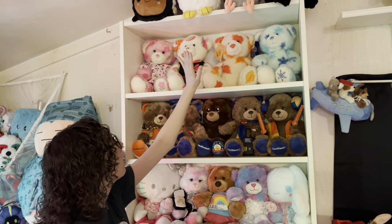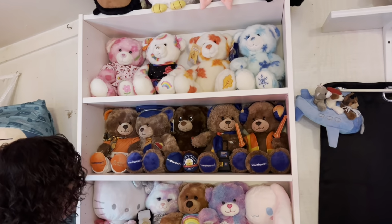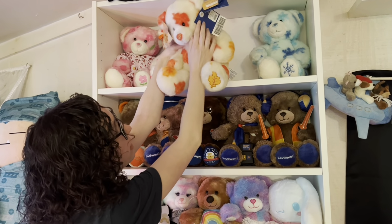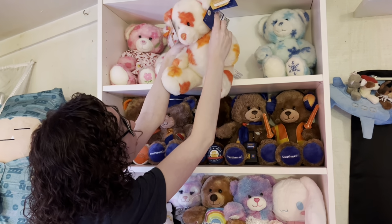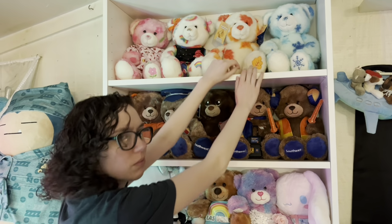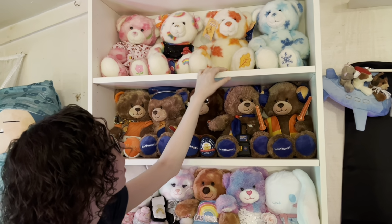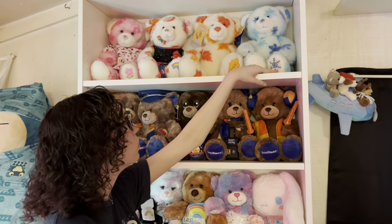We have the Autumn Hugs Bear, which I am very, very proud of because I found it in new with tags condition. Look, she has all of her original tags. How cool is that? Including her pin. And she wasn't unreasonably priced either. It was insane. And then we have the Winter Hugs Bear, which I actually do have its pin.